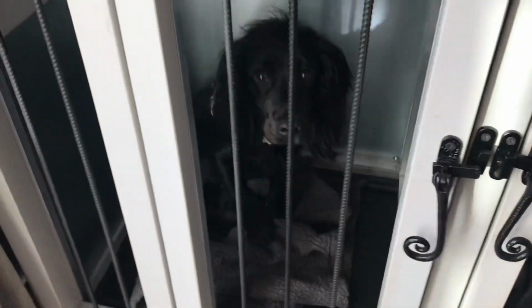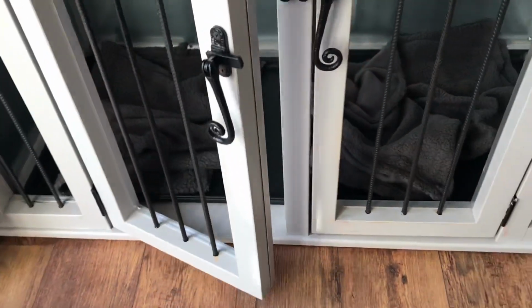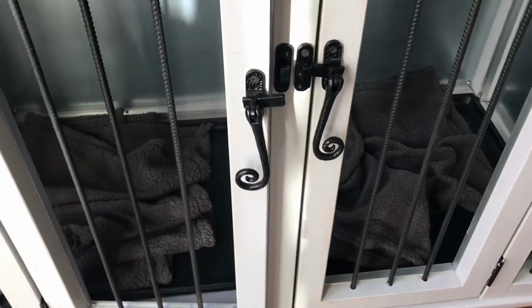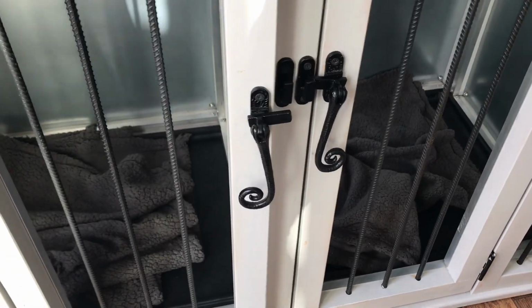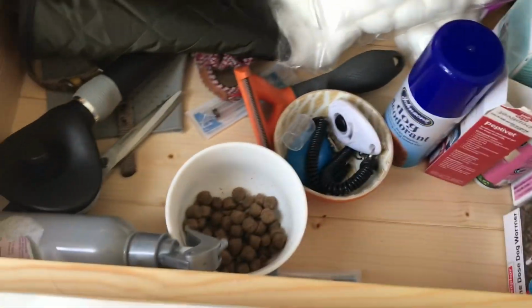Dolly, out your cage. Out your cage. And as you can see, it's quite easy to train the dogs to get in and out of the cage. They can both open this. Unfortunately, Fern can open that from the inside, so we're greeted by her every morning now for the past 3 or 4 days. Got 2 drawers there for all of the nonsense that my wife likes to buy.